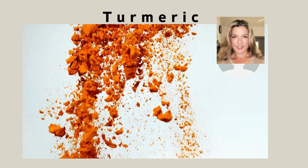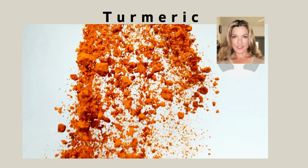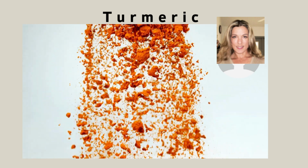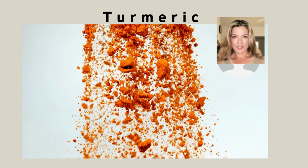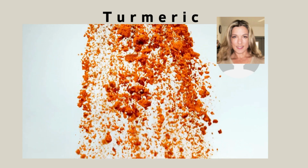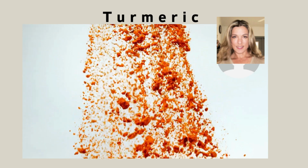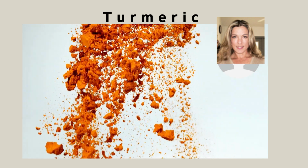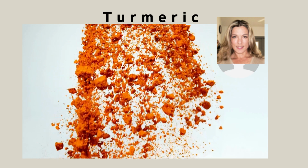Turmeric is next on our list of amazing herbs. The part used is either the dried or fresh rhizome, which grows from the root. Please note that you do not want to take turmeric in larger doses if you are on blood thinning medications or if you have gallstones.